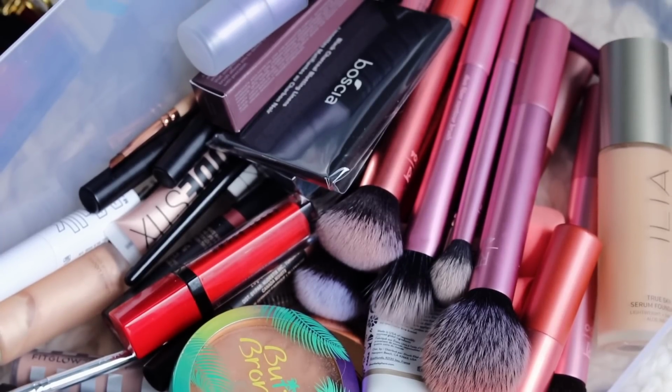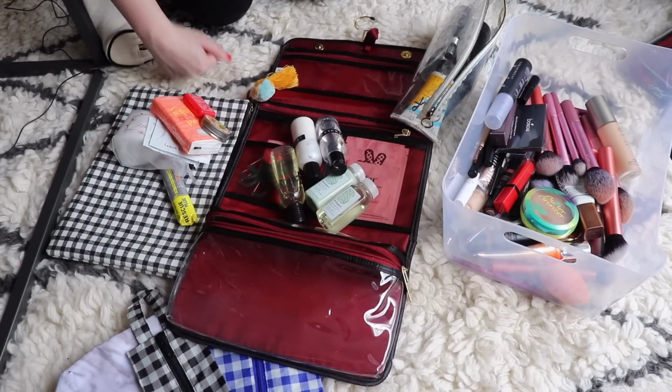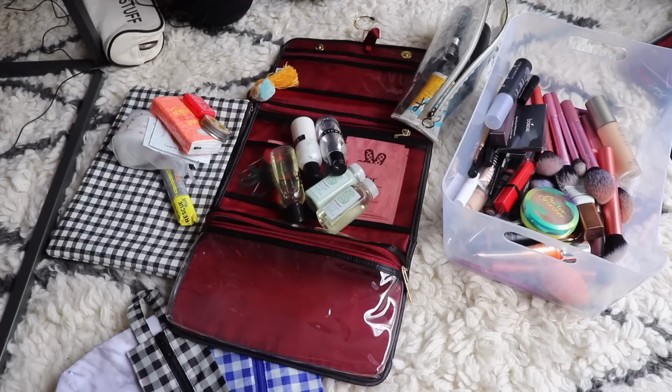But I tried to remember which brushes I use, and I'm gonna go and clean those so that they can be clean. And I'm gonna put little brush guards and then put them at the top of this container. And then that way they should travel really nicely.